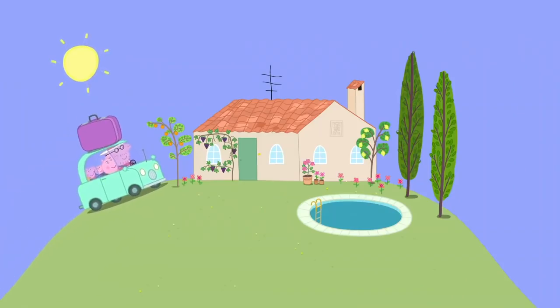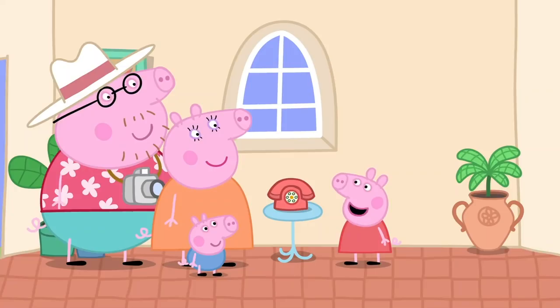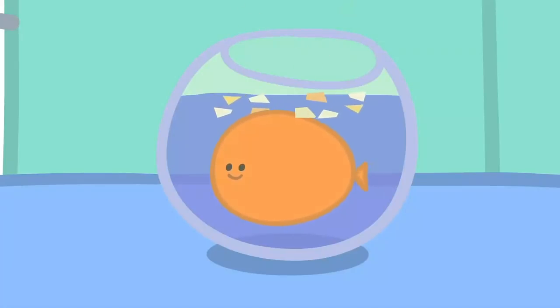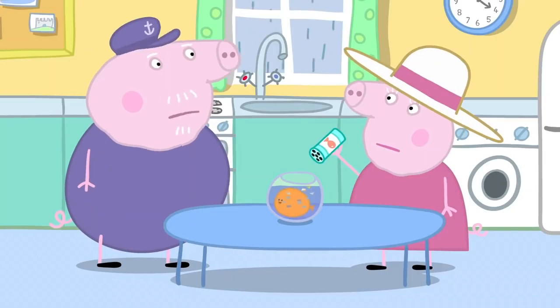Peppa and her family have arrived back at their holiday house. Time for bed. Can we ring Goldie the fish, Mummy? Okay. Granny and Grandpa Pig are looking after Goldie the fish while Peppa is on holiday. I do hope we're feeding Goldie enough.